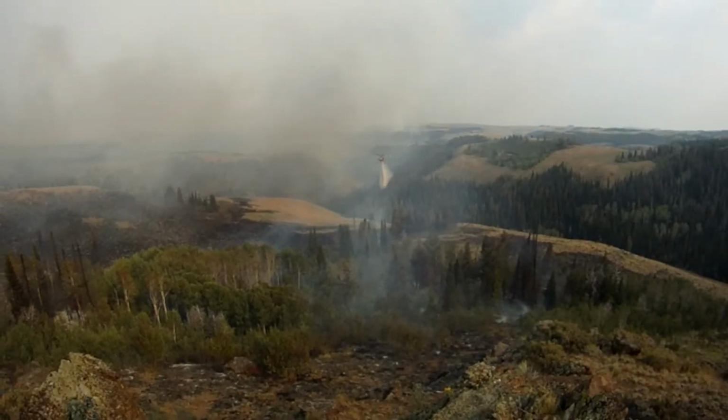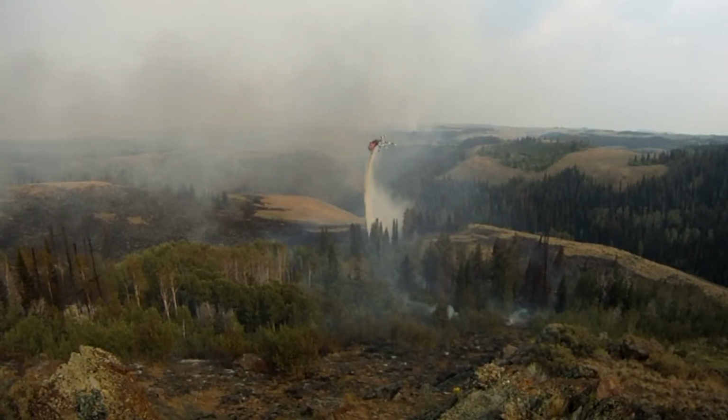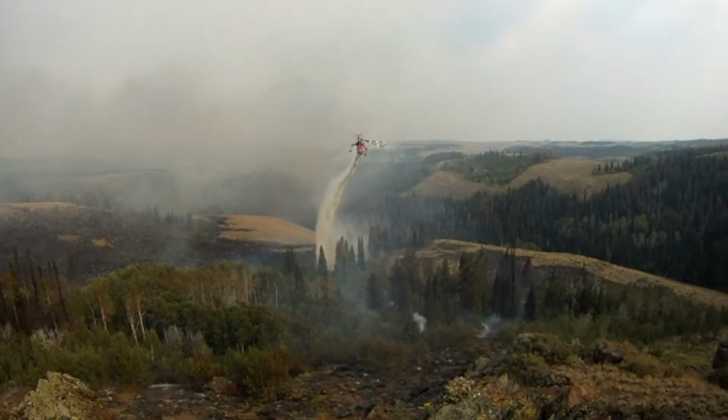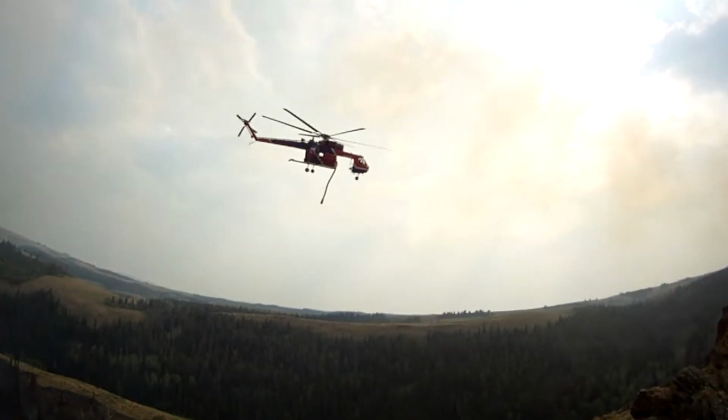Every incident, I think, affords a different opportunity for AFU to get data, but also to interact in real time with fire managers and line supervisors.